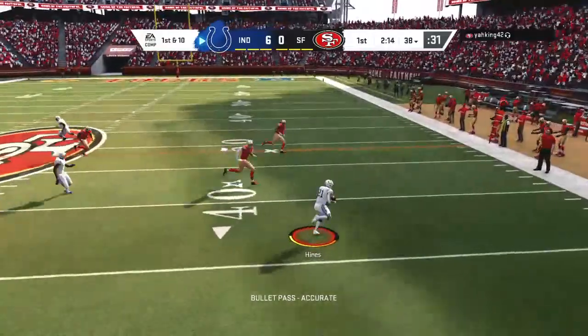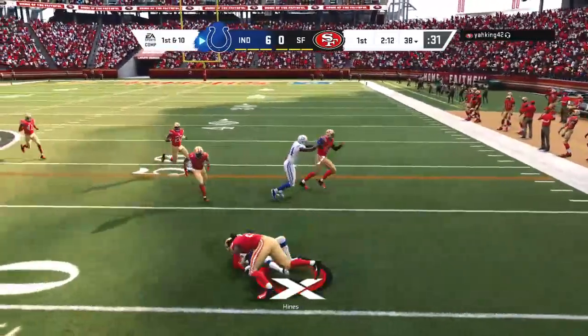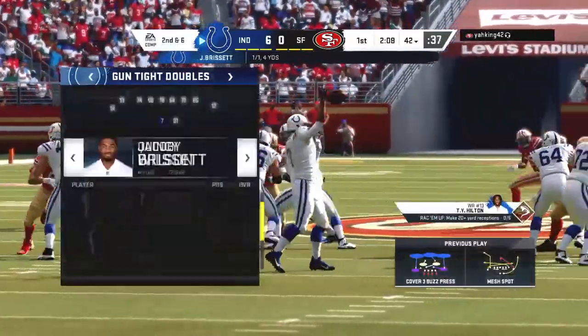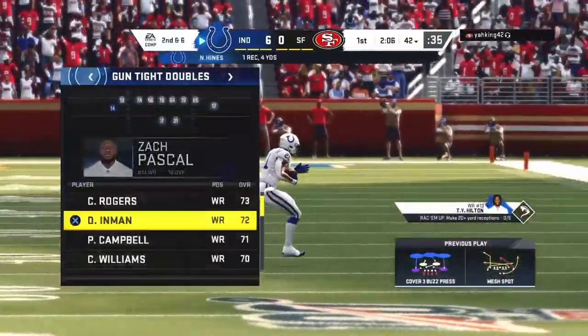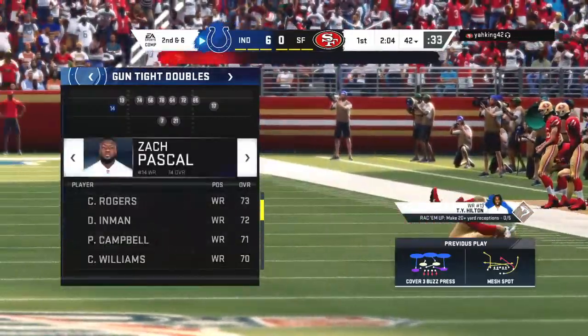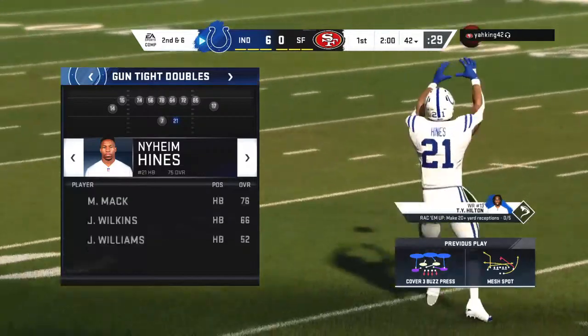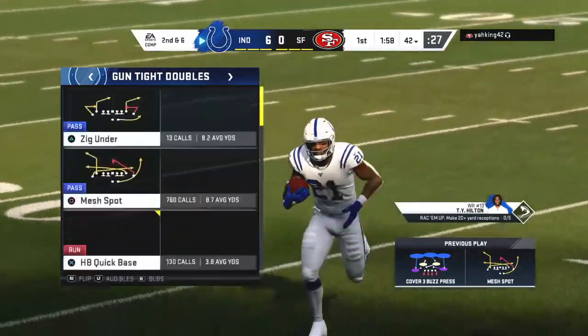Brissett to throw on first. They'll find Hines out of the backfield. It'll be a gain of 4, and it'll be a 2nd down. Everyone's got to be able to catch the football. Doesn't matter what position you play, but if you're on offense, be aware a ball may come your way. At the 42-yard line.